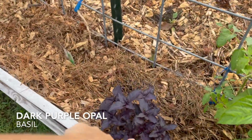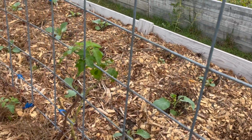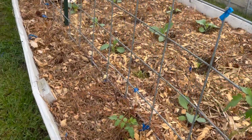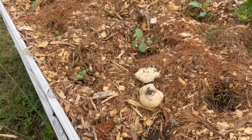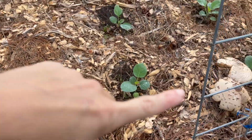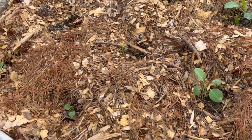This right here is dark purple opal basil, and then you'll notice behind here on the trellis, which you'll see better on the other side, these are all brassicas. All in through here. And some mushrooms as well. I don't actually know what type of mushrooms these are. This is not my area of expertise, so I kind of just avoid them.